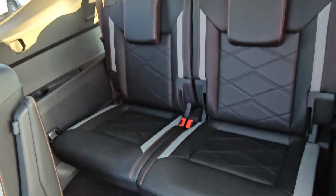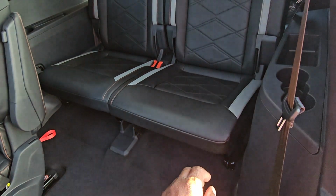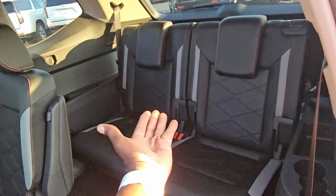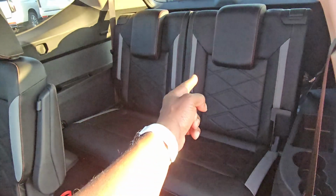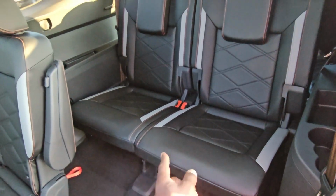There's a look at the back seats there. Notice how high off the floor the seat sets, so your knees are not going to be in your chest. They're going to be more perpendicular. You can actually get 2 adults back here in these seats. Those headrests flick up with the flick of a wrist. There's gray patches on the bolsters right here, and there's orange stitching on the edges there as well.